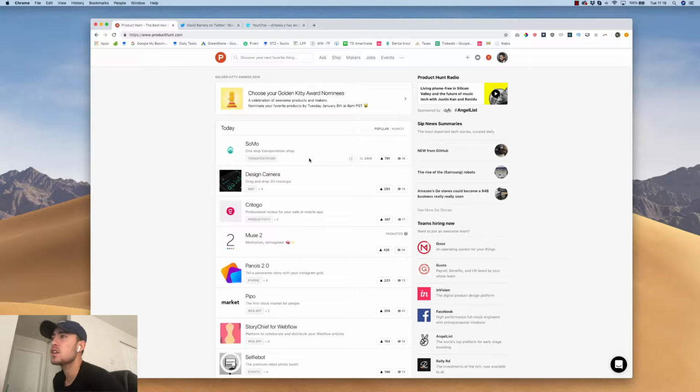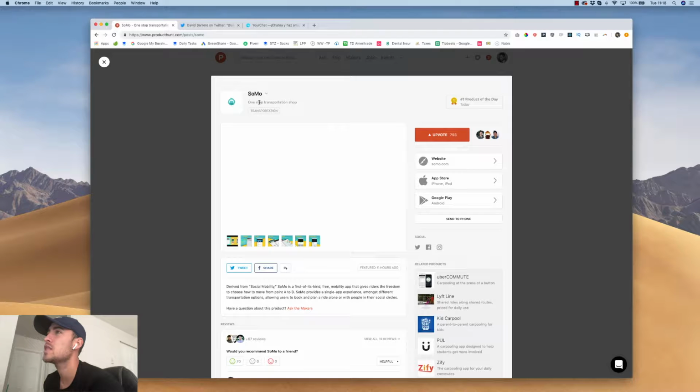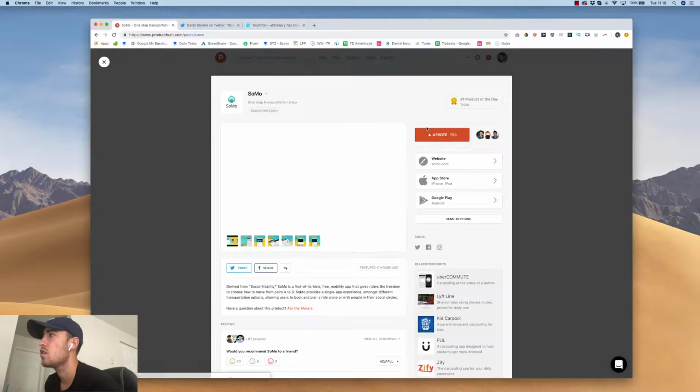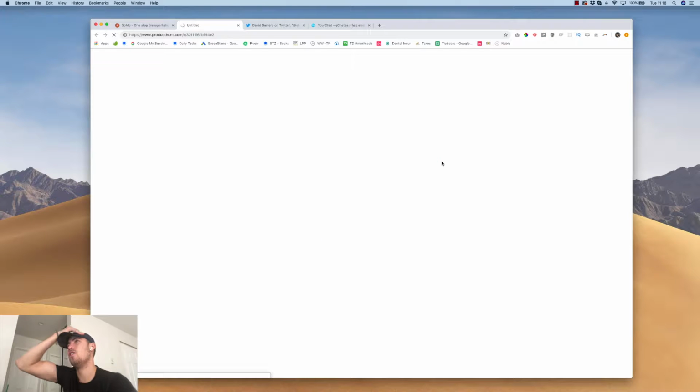So let's start with SoMo. So far on the day, 791 upvotes on Product Hunt, one-stop transportation shop. I like the overall avatar right here, right? We've talked about this a lot, but basically avatars that are GIFs on Product Hunt do a lot better than just static photos as avatars. So far so cool. Let's go on the actual website and give our review.